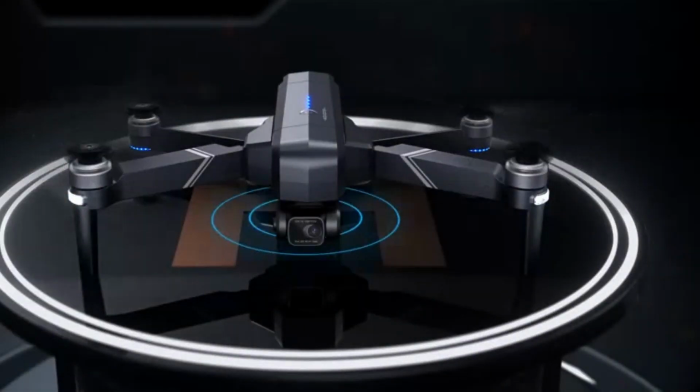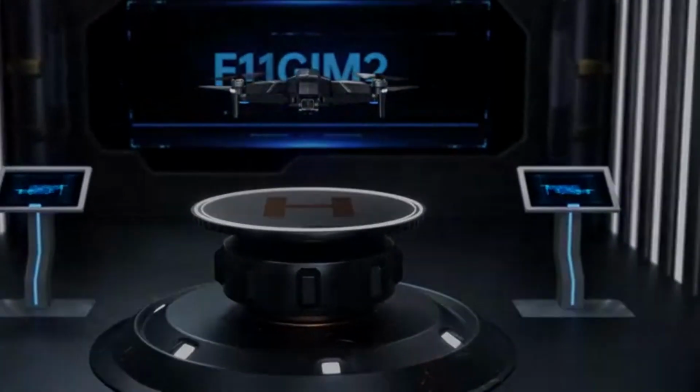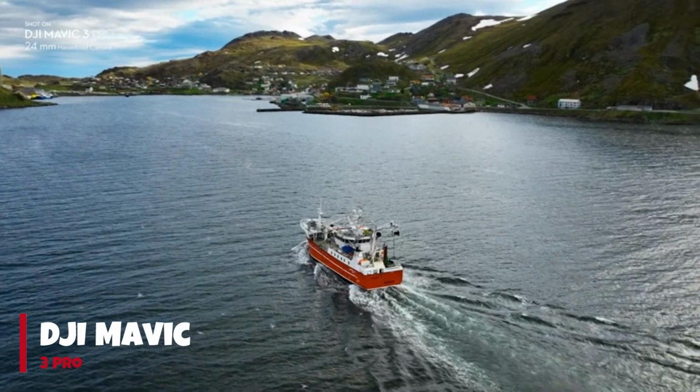We will also cover what drones are, why you may want to choose them, and some of the best options available. Number 3, DJI Mavic 3 Pro.